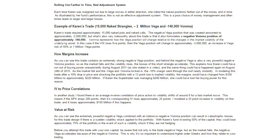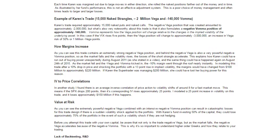But then that takes more capital, and then you put on more risk, and then if you're wrong again, if the market keeps going up, then you dig a really serious hole. And it seems like Karen was doing that. Just kept digging holes deeper and deeper and deeper.